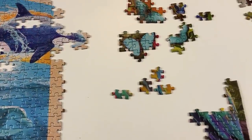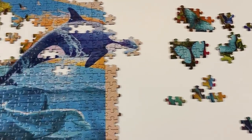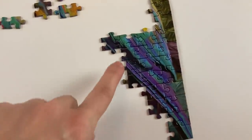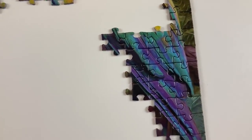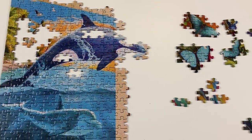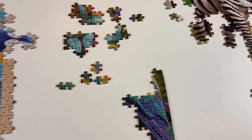So yeah, it's coming together really nicely. I'm really, really enjoying the pieces on this puzzle. It's just the colours on them. They pop. They're just so bright and vibrant. I mean, just gorgeous purples and blues and turquoise, and oh, just really, really lovely. And these butterflies, I love the colours. I love the colours on this puzzle a lot. So I've been really enjoying it. Even just the small bit I've put together already, I've thoroughly enjoyed it so far.